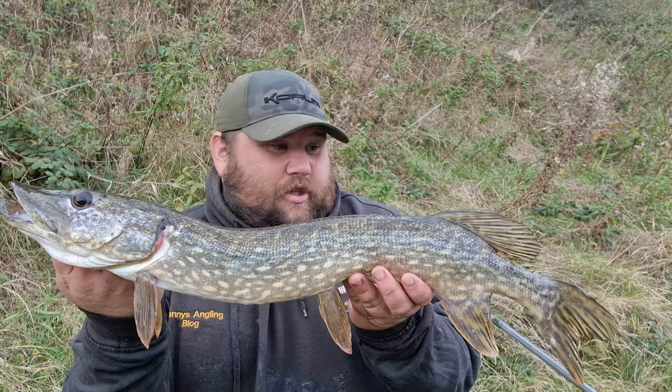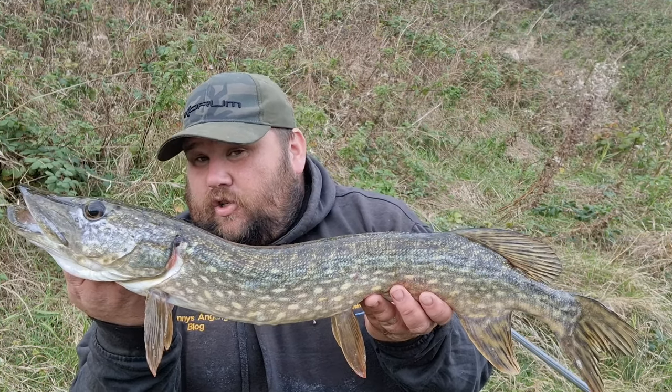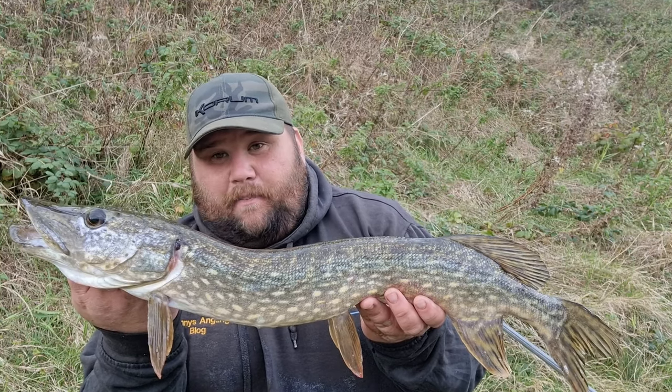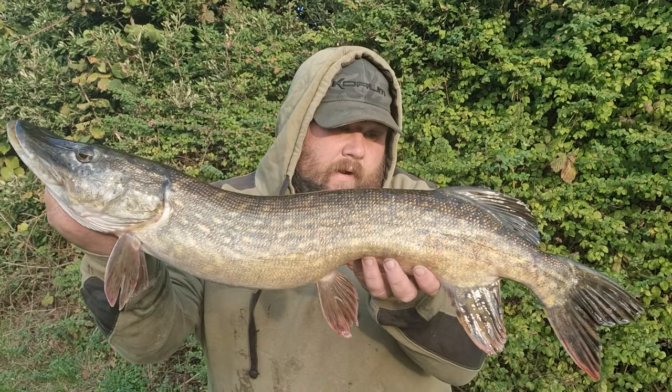Just dropping it in the edge, it didn't take too long for it to move off. And it just shows that at certain times of year, adding that bit of movement to your bait can really pay off. No more bites were forthcoming on that session.